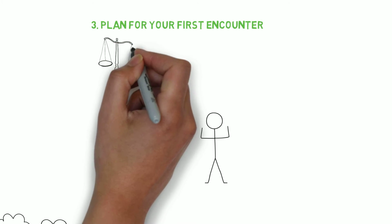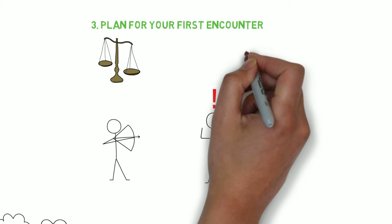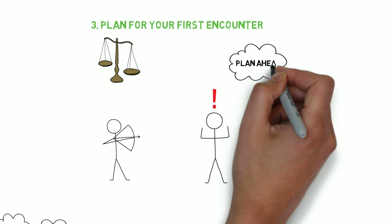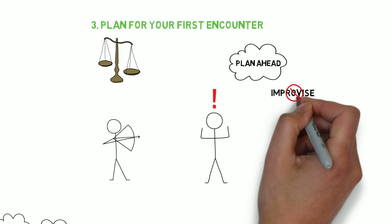It will affect how hard your students will work, how seriously they take your word, and what they believe they can get away with. They will communicate this to their parents. So, no pressure then. But what are we going to do? The secret is to think ahead and plan how you will handle this first intervention. Don't just improvise a response on the day.